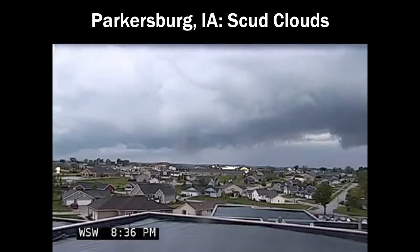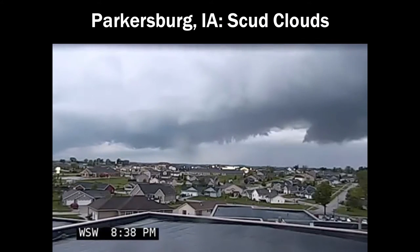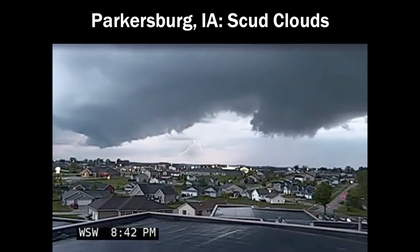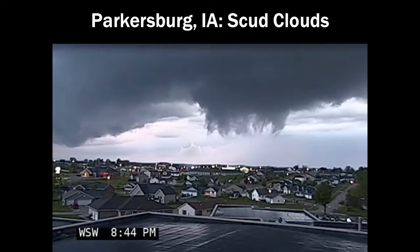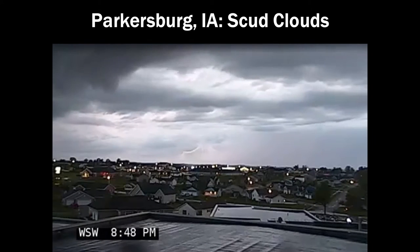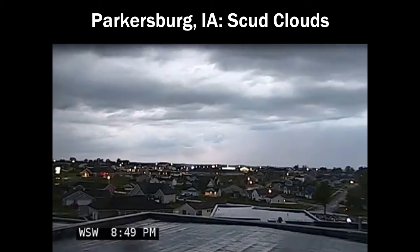Here in this video, you'll see on the right side of the screen moving towards you some scud. Looks like a little bit of rotation, especially in this time lapse, but not that cohesive rotation you would look for with a funnel. Again, pretty raggedy, mainly moving outward, so not something that you need to be concerned about at that time.